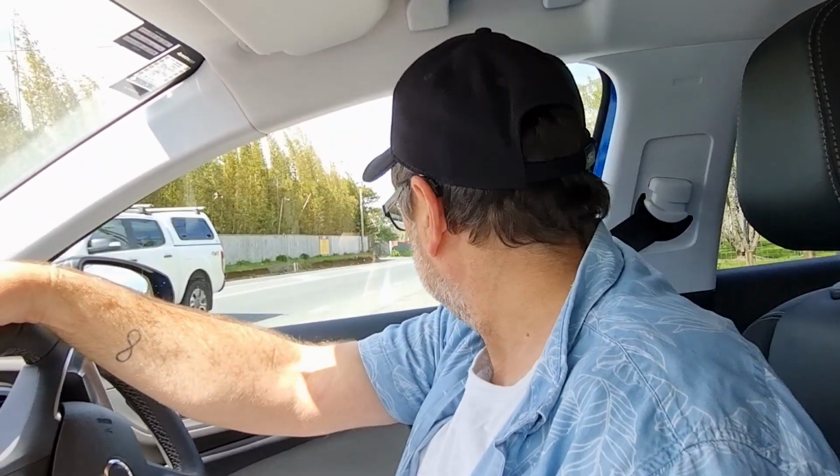Driving the Grandland. It's a high vehicle. It feels speed bumps. Actually, these are sharp speed bumps. It is a high vehicle, but it doesn't feel like it's a high vehicle. It feels like a hatchback, a little sports car, to be perfectly honest.